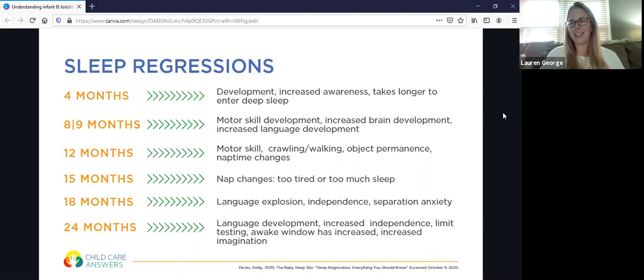If they are getting that second nap and they wake up at 5, they're not ready for bed at 7. They're not going to be ready for bed until probably 9, which then can throw a lot of other things off, including nighttime sleep. So that is usually your cue at 15 months. If there is a sleep regression, it's because of that.